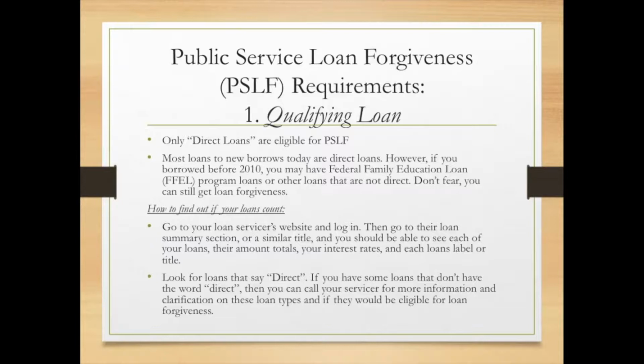Unfortunately, only direct loans are eligible for public service loan forgiveness. Luckily for you, many new borrowers today have direct loans, but you may have borrowed before 2010. If you borrowed before 2010, you may have several different loan programs such as FFEL, or the Family Federal Education Loan Program, and those are not direct. But it's okay, you can still get loan forgiveness. Don't let anyone tell you that because you have those loans, you don't qualify. You just have to take a couple extra steps.